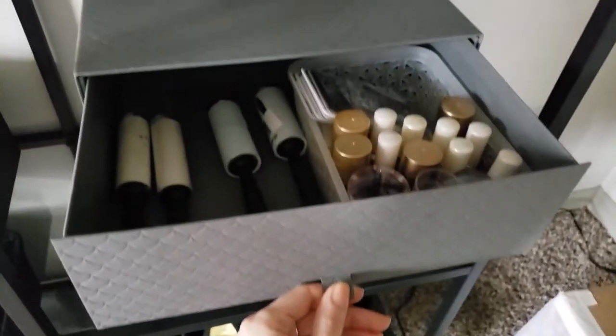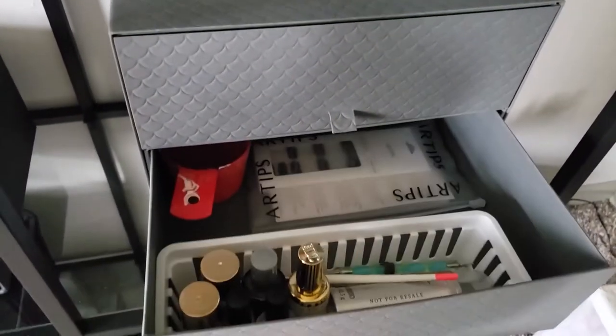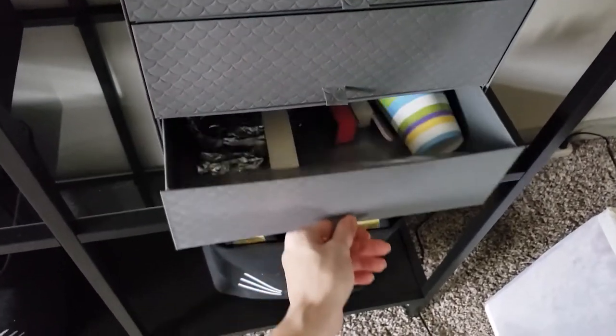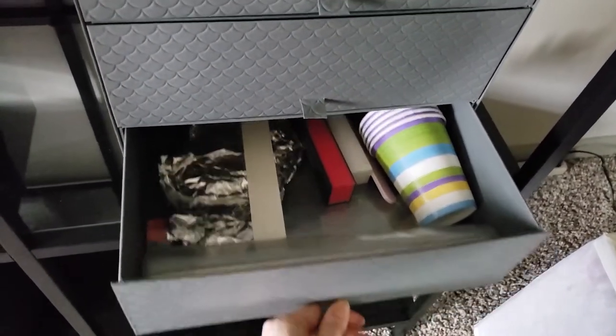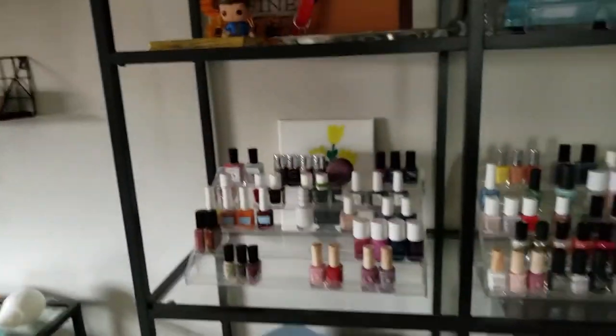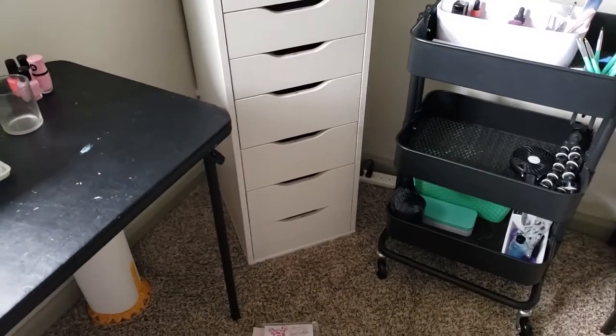And then over here, stamping and some random things. And then more random things. I really like this a lot better over here. I felt like over there, everything was just crammed in one section. So now I need to move all of these PR and all of this mess into some drawers over here. So let's do that.